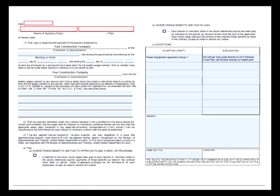And on our certification of compliance, you will see that under where the fringe benefits are paid in cash, if there is an exception to all of them being paid in cash, we must explain it. So here we have articulated it. Power Equipment Operators Group 1, $10.40 per hour is paid directly to XYZ pension, and $4 is paid directly to a health plan.